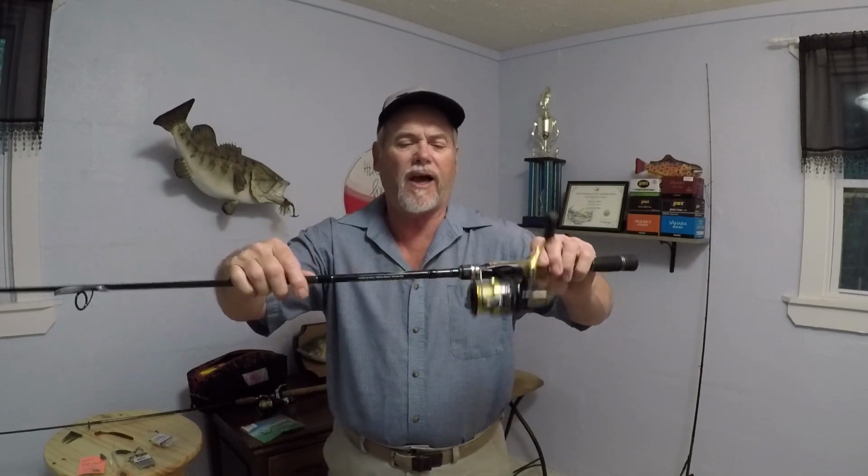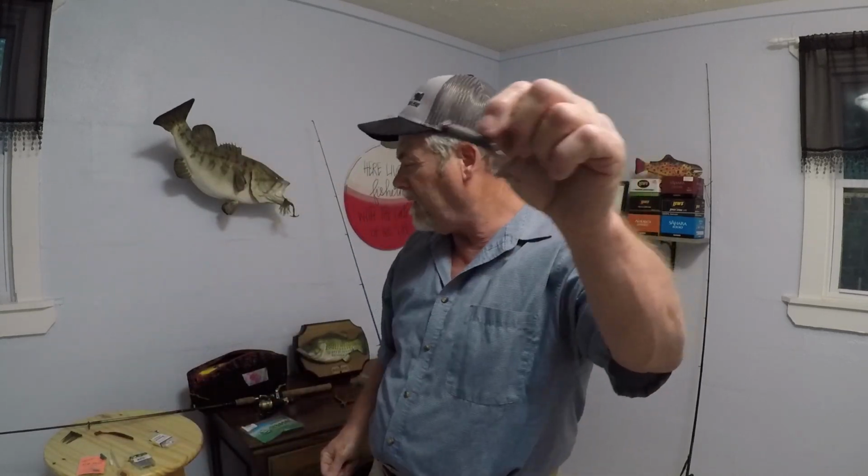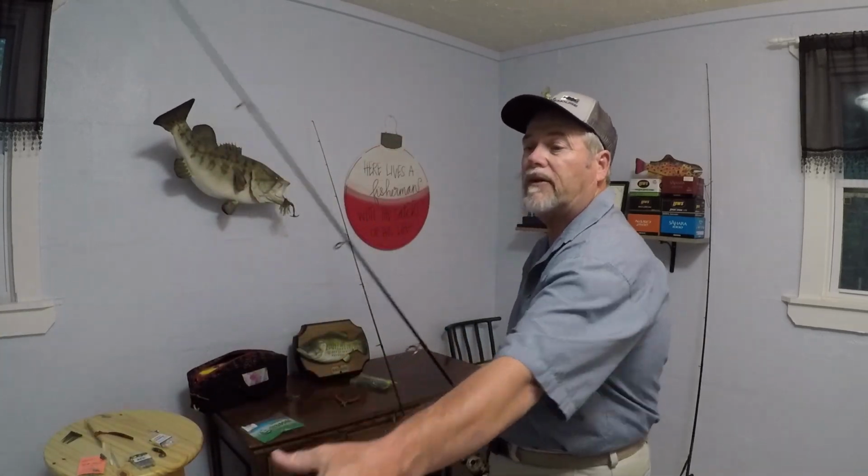Medium, 6.5 foot rod. This is just a Dobbins Ferry, guys. It's a nice little rod. And that's a Shimano reel. And that's how I would throw the lead head. The other way I was doing it was a Mojo, just like this right here. Alright? And this is just a screw-in hook, guys.